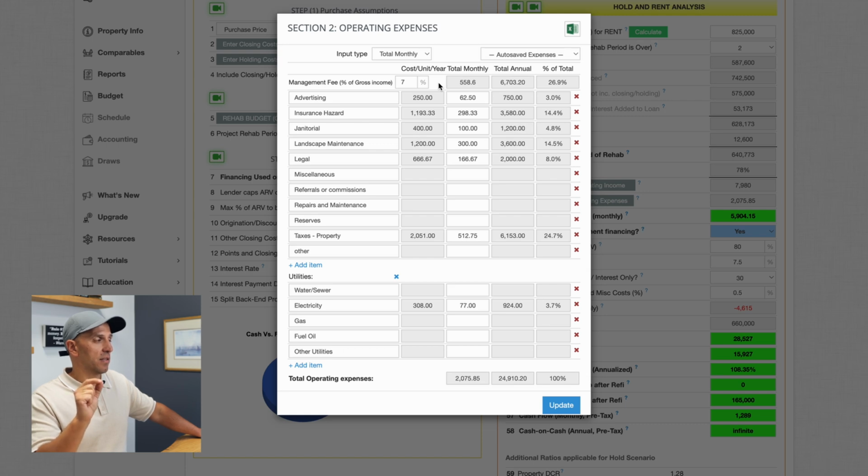And 7% means the property manager is charging us 7% of the total rent they're collecting per month. So if they only collect $1,000 that month, they charge us $70. That's their fee to manage the building. And for that, they'll take calls, deal with tenants, and collect the rent, right? They'll manage the building so you don't have to do any of that.